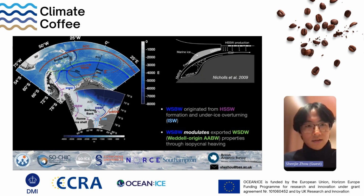So once this high salinity shelf water gets formed, part of it will cascade down the continental slope northward directly, and then feed into the abyssal ocean as part of the bottom water. But the other part of the high salinity shelf water will flush down underneath the ice cavity, following the bathymetry, and it triggers the so-called under ice overturning circulation.